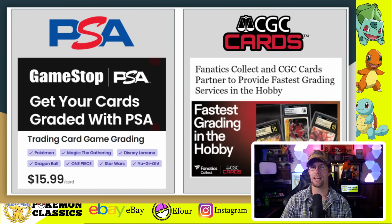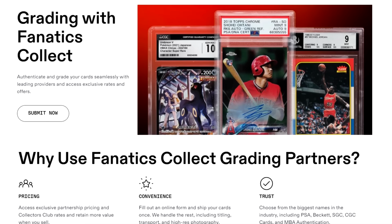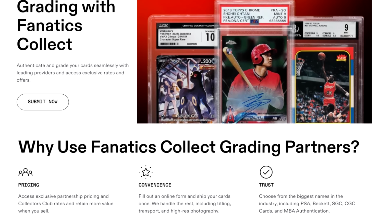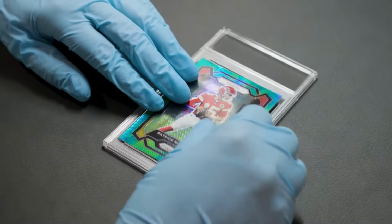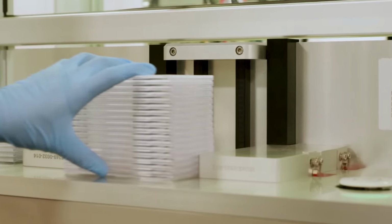Similarly, CGC also has an expedited service through Fanatics. You send raw cards into Fanatics, they have people on staff that are able to turn around cards at just $9 per card, and they're hoping to get that service down to just 24 hours as a turnaround time, though I've been told it's closer to about 3 days. Either way, this makes grading so much more accessible to the masses, particularly for people that have never graded before, or maybe are a little bit intimidated to do so, removing that barrier of entry.